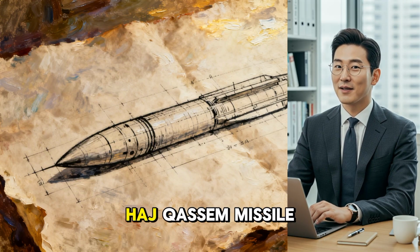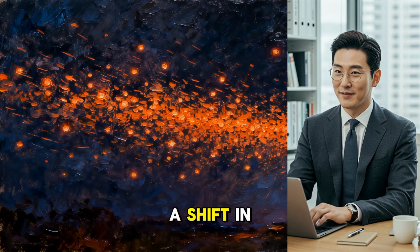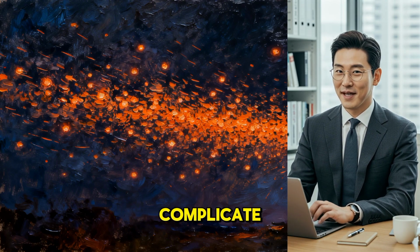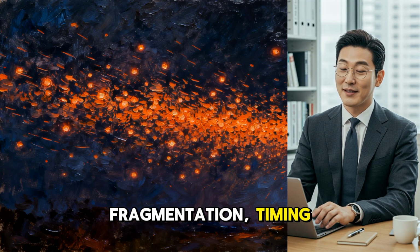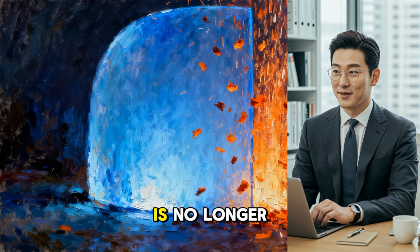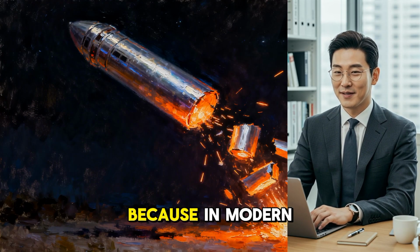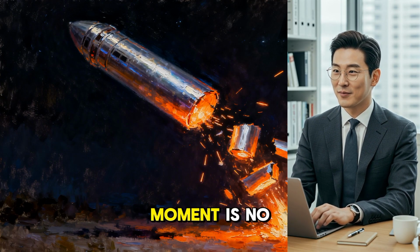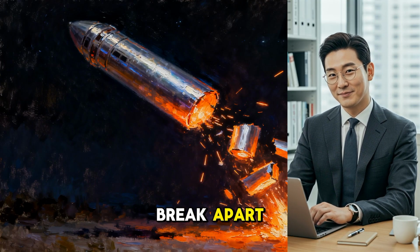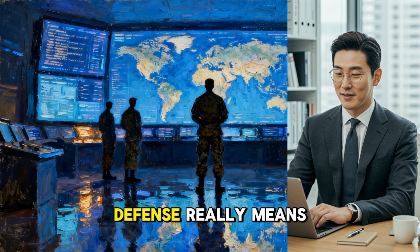So when you look at the Qassem missile, it is not just about range or speed. It is about a shift in how missile threats are designed. From single-impact weapons to systems that complicate defense through fragmentation, timing, and saturation. And that shift forces a new reality, where stopping the missile is no longer the final step. Stopping what comes after it is, because in modern warfare, the most dangerous moment is no longer when the missile is detected. It is when it begins to break apart. And that is why weapons like this are forcing militaries around the world to rethink what effective defense really means.